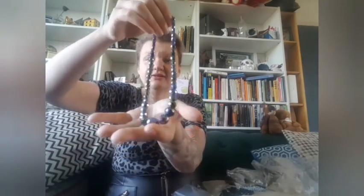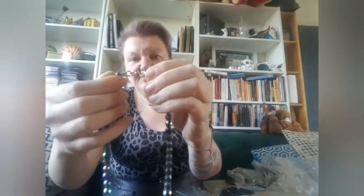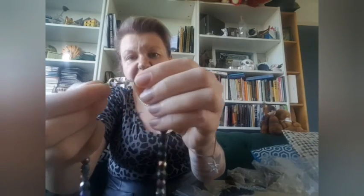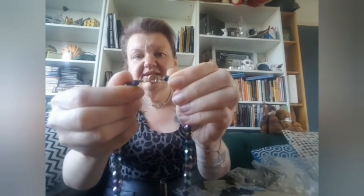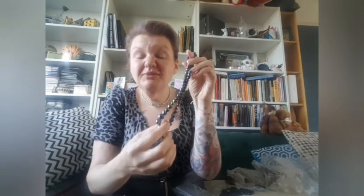I love, again, like Shelley, these petrol coloured ones, graduated, really pretty. It's a shame I didn't notice in the photographs that, again, it's just been loosely strung at the top, so that will probably end up in a lot, unfortunately. So a little bit of a loss of money on that one. So that's a shame, but it's still lovely.